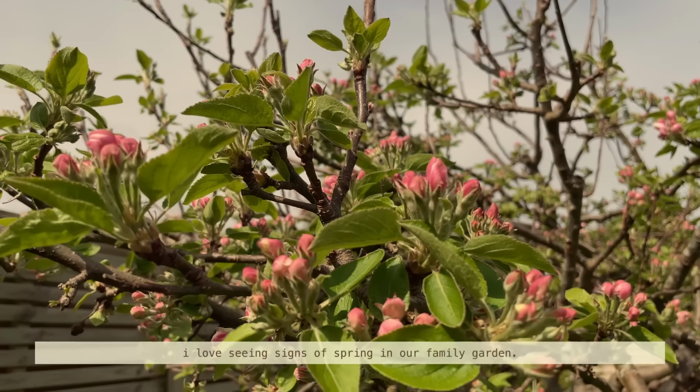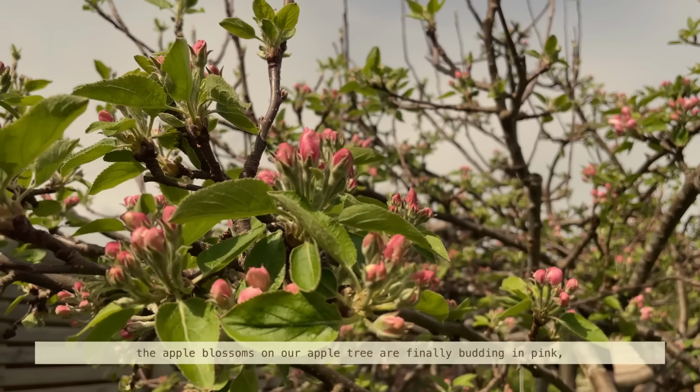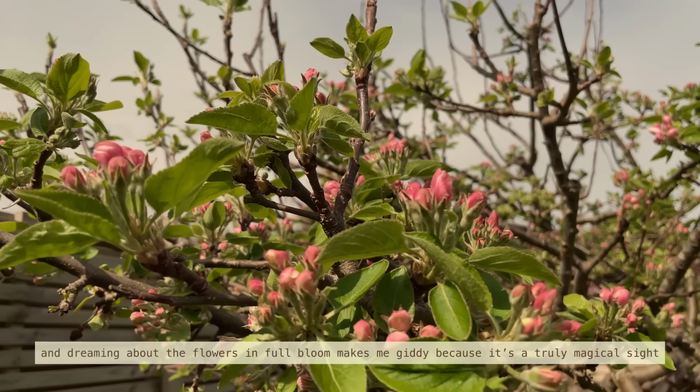I love seeing signs of spring in our family garden. The apple blossoms on our apple tree are finally budding in pink, and dreaming about the flowers in full bloom makes me giddy because it's a truly magical sight.